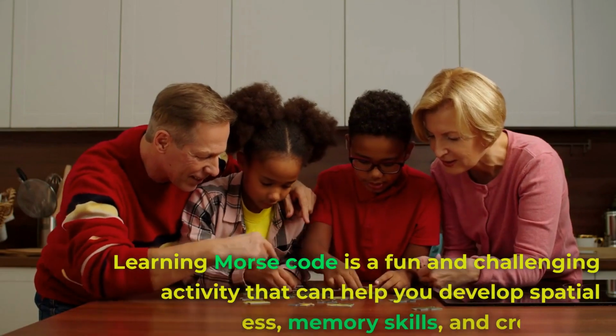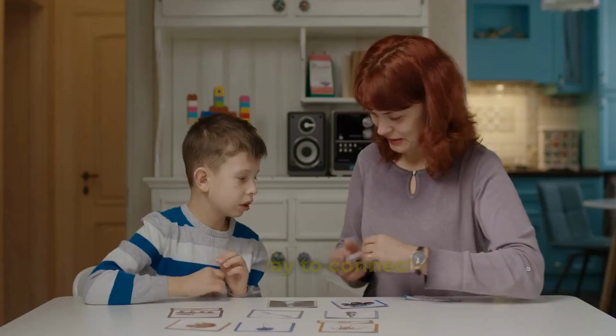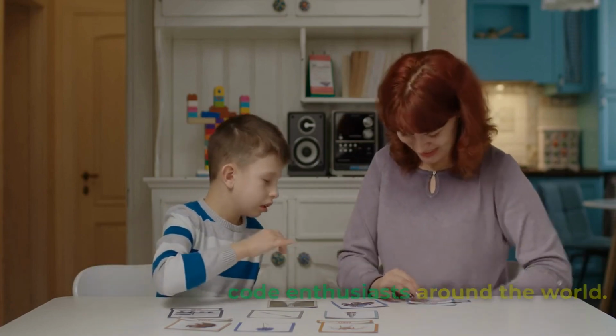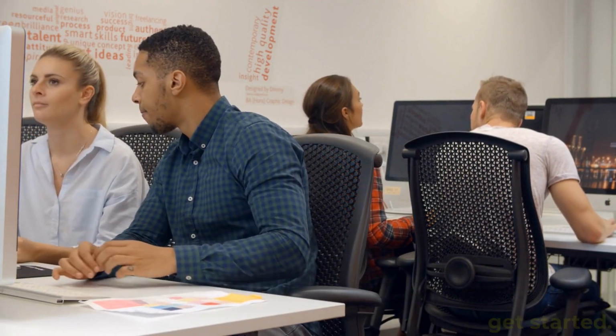Learning Morse code is a fun and challenging activity that can help you develop spatial awareness, memory skills, and creativity. Plus, it's a great way to connect with other Morse code enthusiasts around the world. If you're interested in learning more, there are many resources available online that can help you get started.